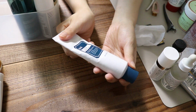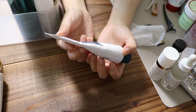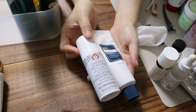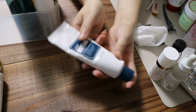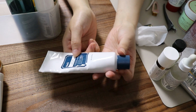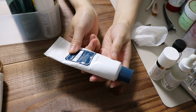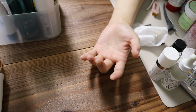And this is the Declutter's. It's the Rich Moist Soothing Cream. This is a great cream. The texture is very similar to this one, and it's a good barrier cream. It doesn't hydrate your skin, but it does the moisturizing job pretty nicely. I like this one, and maybe will even repurchase.